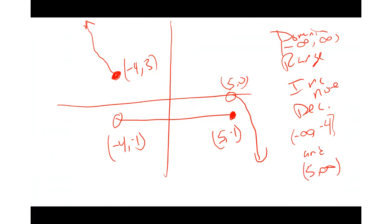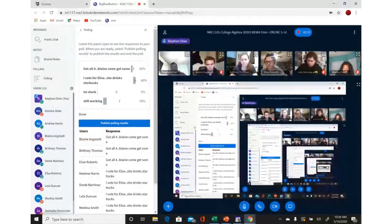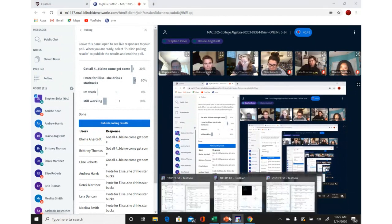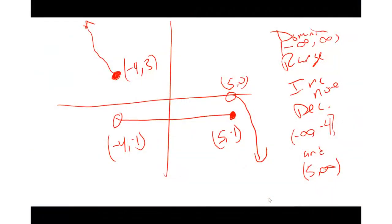The decreasing is right. Who thinks they have the range? Range is tough. You have to be somebody ultra special to get the range here. And then right on cue, there's Blaine. Go ahead, Blaine. Isn't it just negative infinity to infinity? No. Well, hold on, Blaine, let me go back and look at it because I might have forgotten. Yes, it is not negative infinity to infinity. Good answer, though. Jesus is always going to bring you home, but just not this time.